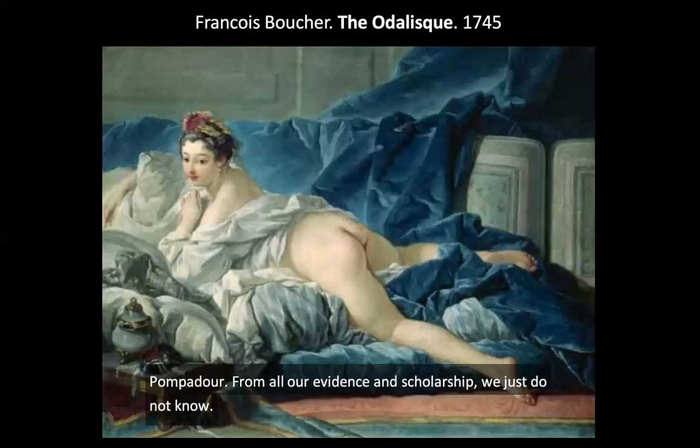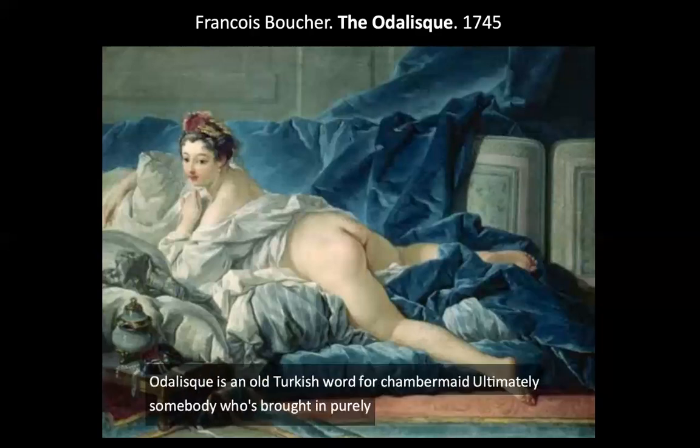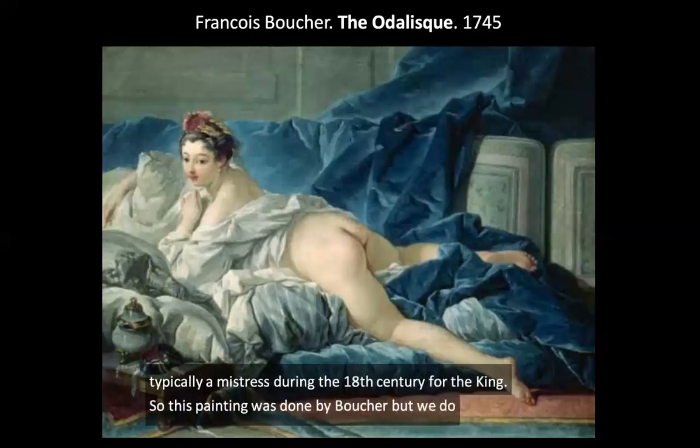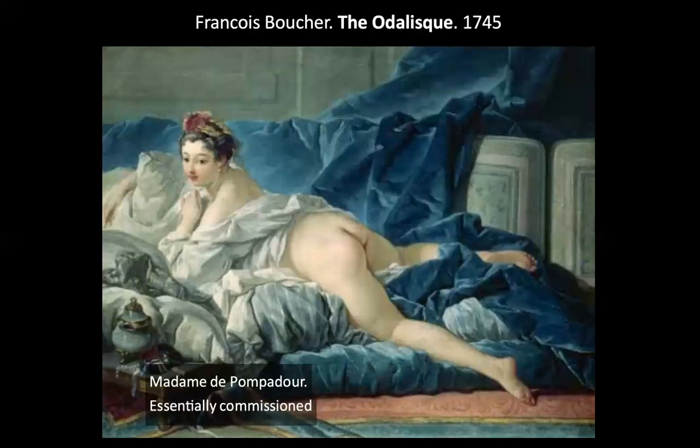Odalisque is an old Turkish word for chambermaid, ultimately somebody who's brought in purely for sex. That would be typically a mistress during the 18th century for the king. So this painting was done by Boucher, but we do believe that Madame de Pompadour essentially commissioned it by way of the king, if that makes any sense.